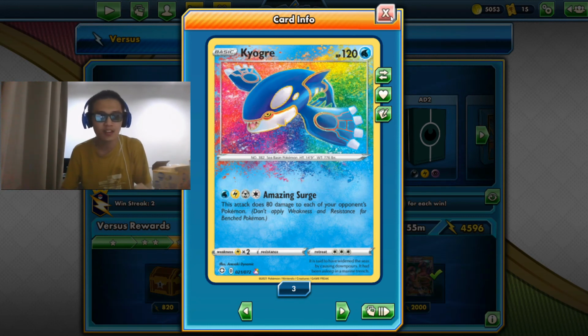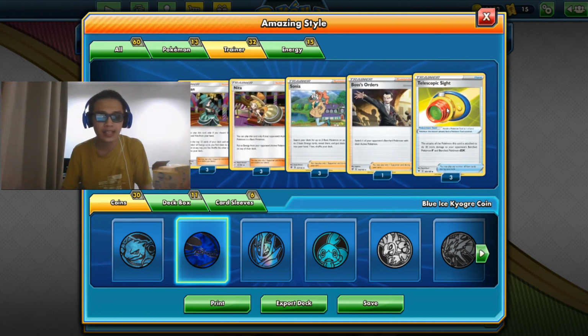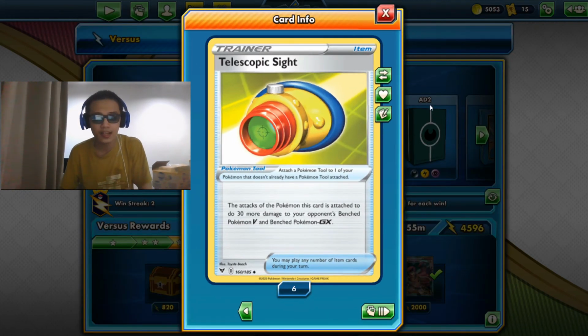If you don't have a telescopic sight, we only have 3 in this deck, and we have no means of getting it. We have no means of summoning it, and they can easily discard it with a Tool Scrapper. So whenever you attach a telescopic sight, make sure you're going to attack. Make sure you attack just before attaching your telescopic sight. Don't be attaching it and passing the turn. That would be allowing them to discard it without you using its effect first. Make sure you use its effect. Make sure you attach only when you need to.